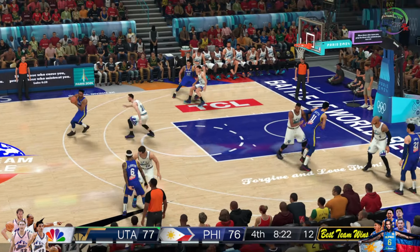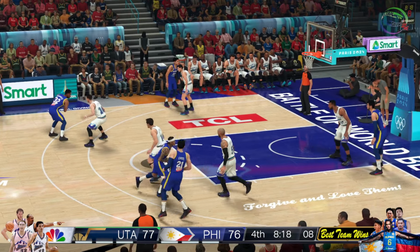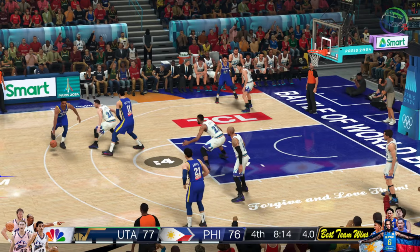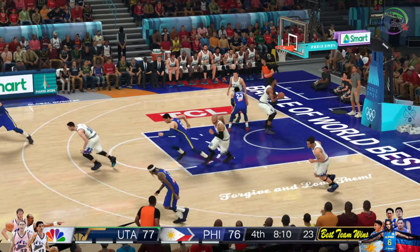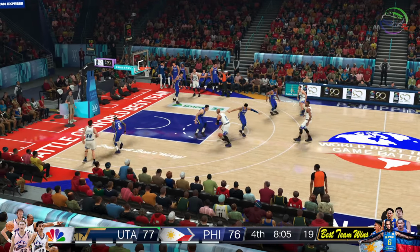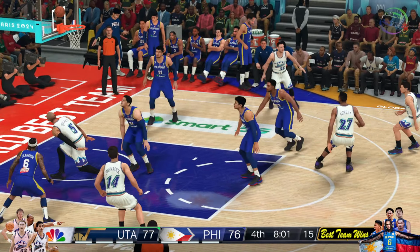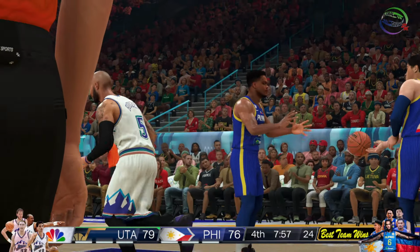Final quarter here, and we're just over a minute and a half through it. Brownlee, guarded by Hayward. Just five to shoot. The three. Utah with the rebound. Pass to Boozer. And that one is stuffed right through.